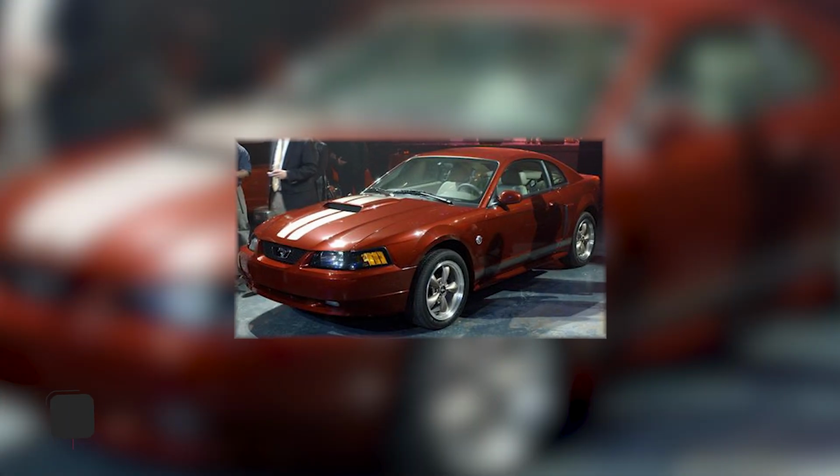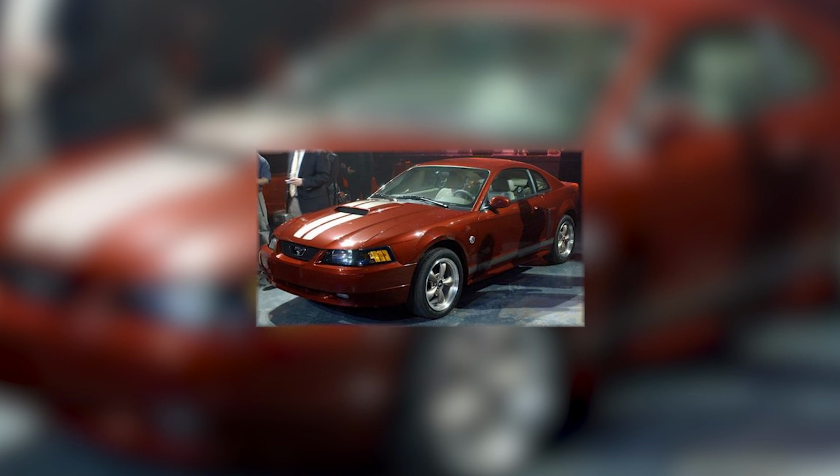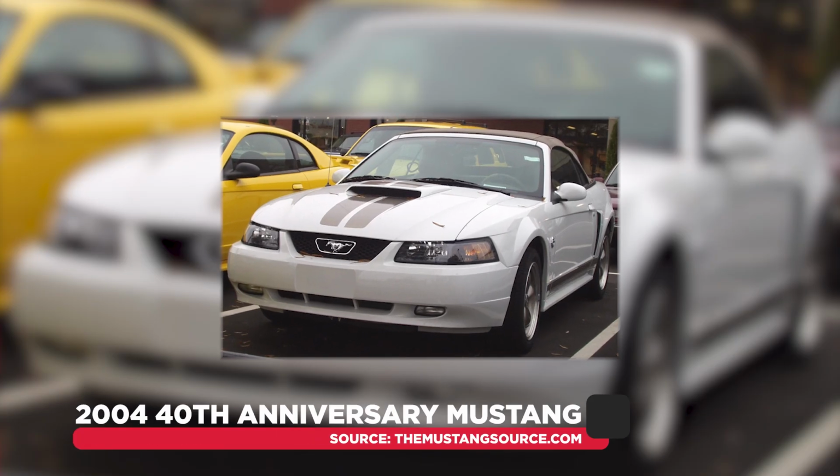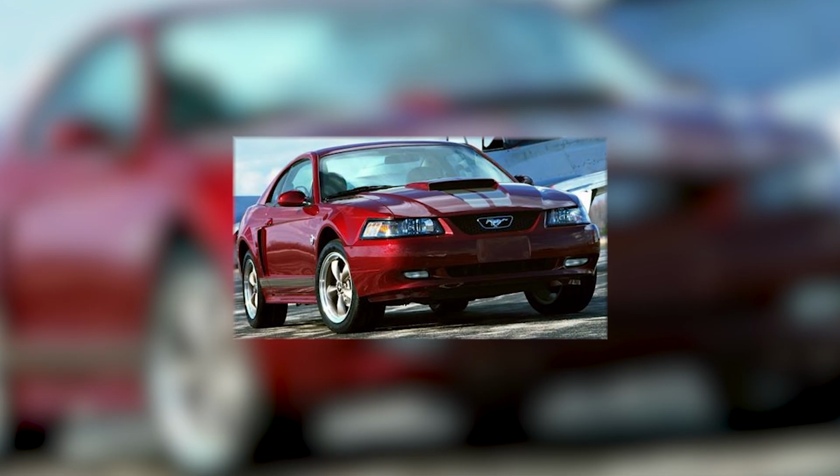For 2004, which was the last production year for the new Edge Mustang, Ford offered a subtle 40th anniversary package, which was available for both the base model and the GT. This package could only be ordered with black, Oxford white, or crimson red paint, which, by the way, crimson red was exclusive to the 40th anniversary package.